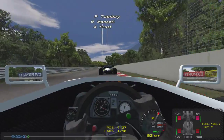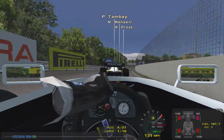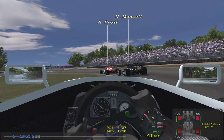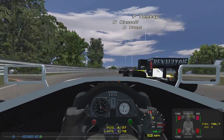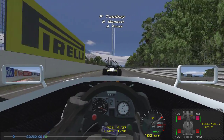But we're going to see how much of a run we get through this quick right-hander. We have been strong here in the past few laps, and we head to the inside. There's contact though, a little bit of contact. He touches us once again, but he's kept that position.